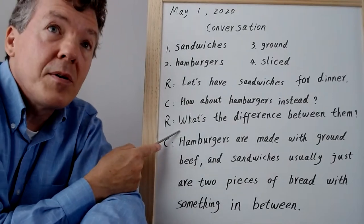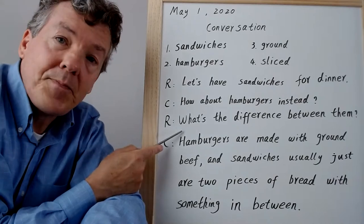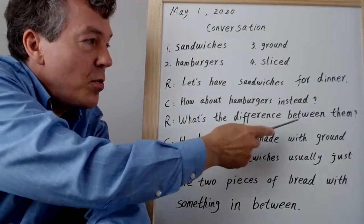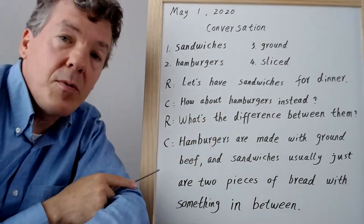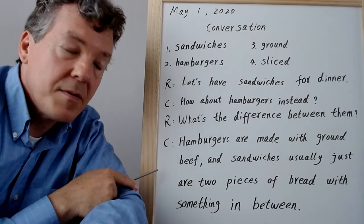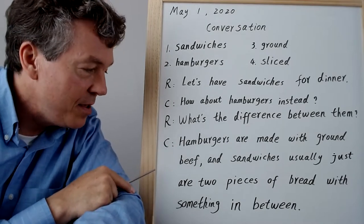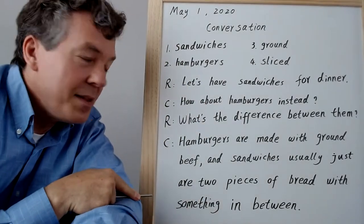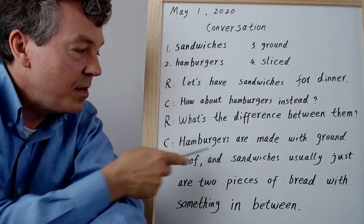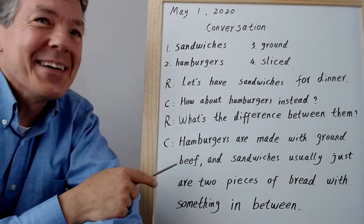Now Reese is going to ask me a question. What's the difference between them? Sandwiches and hamburgers. What's the difference? Hamburgers are made with ground beef. And sandwiches usually just are two pieces of bread with something in between. Can be anything, vegetables, anything else. But if you put ground beef in between two pieces of bread, that's a hamburger. Very simple.